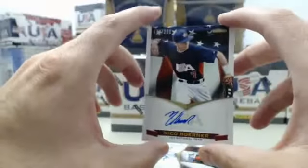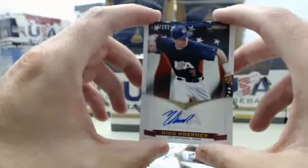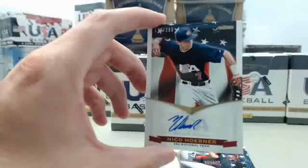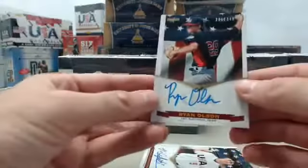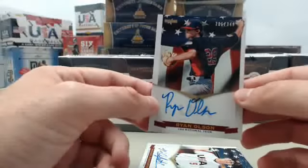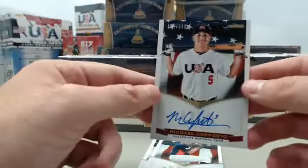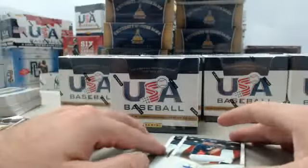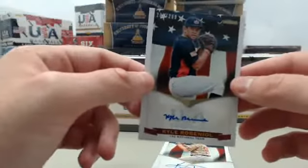99. Nico Horner, 15 and under, national team autograph. This one is going to be 173 of 299. We have a Ryan Olson. This one is going to be number 201 of 349. Next up, Michael Conforto, 167 of 399 on the autograph. Followed by Kyle Robinall, 15 and under player, 292 of 299.